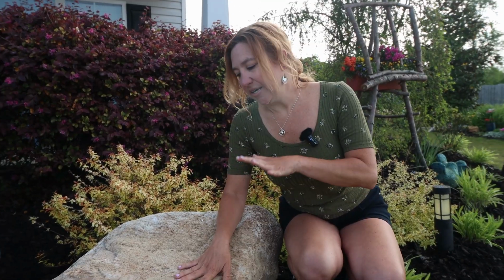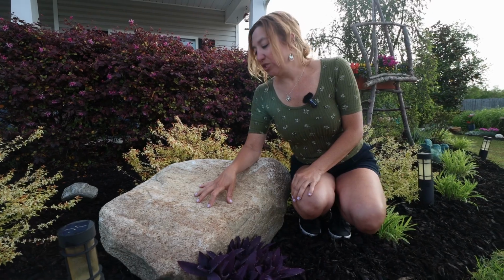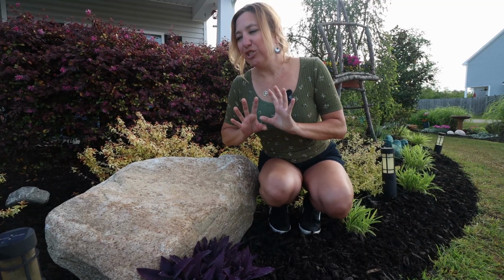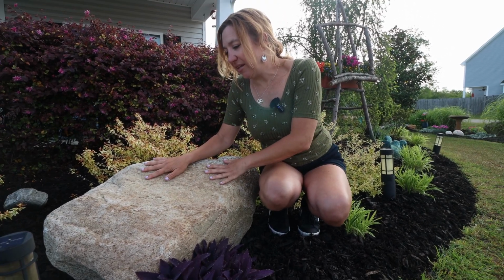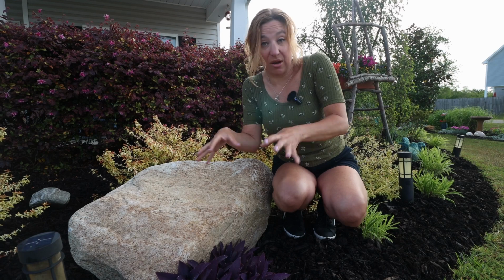This gorgeous rock is probably the biggest one that we took from my in-laws' house upstate New York that was extremely difficult to get into the back of our truck. So we kind of shoved it off of our four-wheeler. It landed here. We said, yes, this is perfect. This is kind of a center point of this garden here.